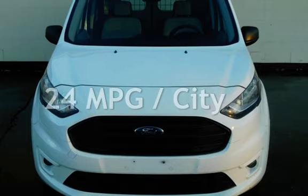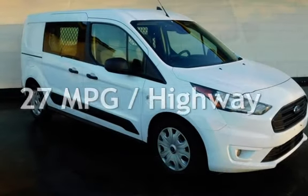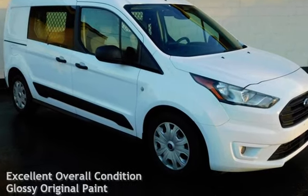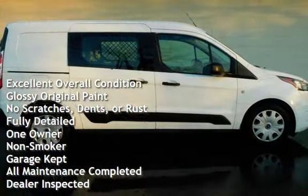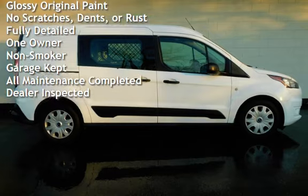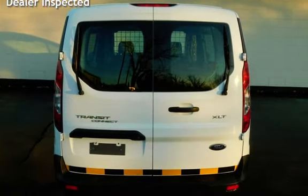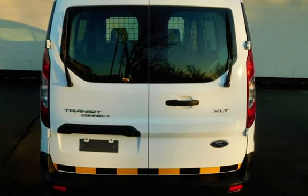Estimated fuel economy for this vehicle is 24 miles per gallon in the city, and 27 miles per gallon on the highway. This vehicle is in excellent overall condition, has glossy original paint, has no scratches, dents, or rust, and has been fully detailed. It has only had one owner, has never been smoked in, was garage kept, has had all scheduled maintenance completed, and has been inspected by the dealer.